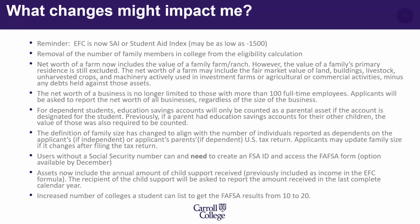Okay, and this next bullet regarding users without a Social Security number: they can and will need to create an FSA ID or student aid account and access the FAFSA form. It's not available yet, so if you happen to be a parent, for example, that does not have a Social Security number, you will need to create an FSA ID or student aid account, but it's not available quite yet. They are working that piece out, and it will be an option available in December.